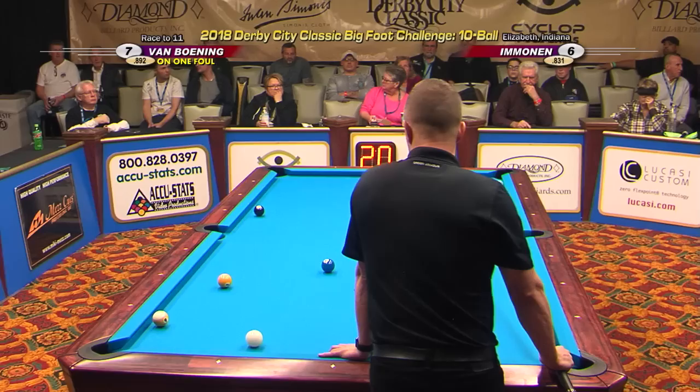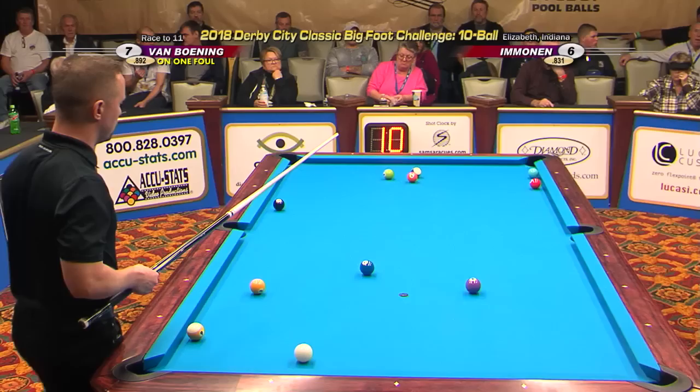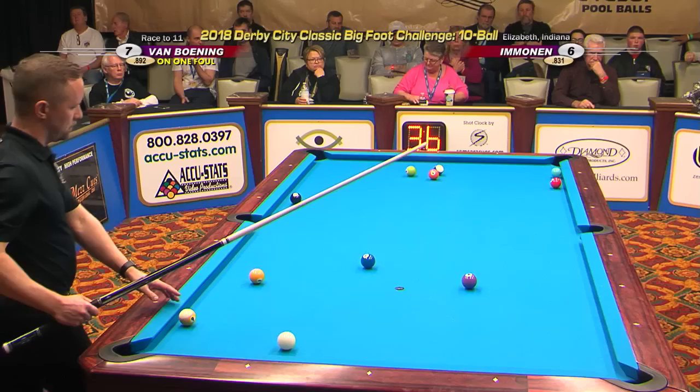Well, I like shooting the combination. 1-9, get the 9 out of there. And the 1's not going anywhere. Well, he hasn't decided yet. Maybe he's going to try to get him on 3. Tough to do. Yeah, I'm not an advocate of that. You have ball in hand now, and the balls are manageable. Oh, he picked up the 9. That's a foul. Oh, boy.